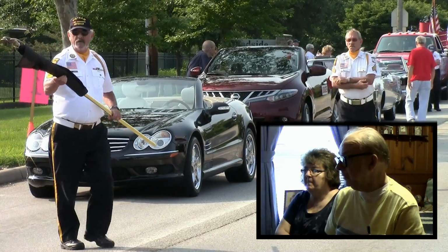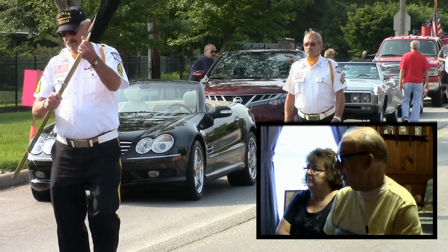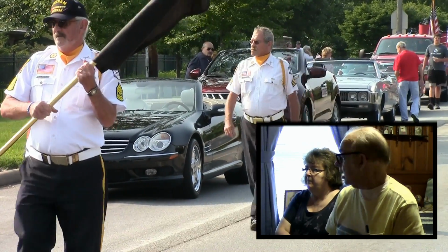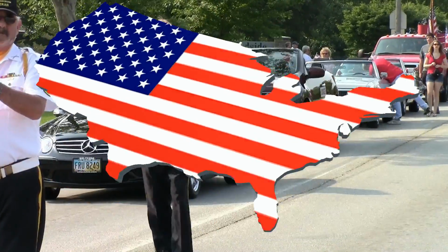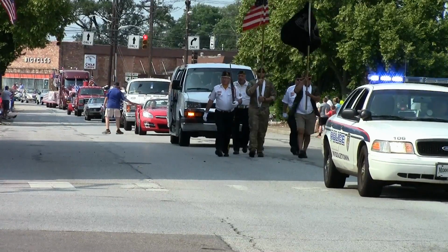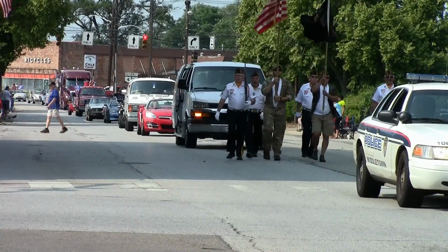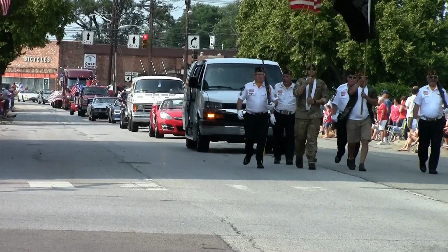Now we look at the other part here where they're just getting some of the units ready. They're walking back and forth, anxiously awaiting to go in the parade, get it started. Everything seemed to run pretty smooth, didn't it, that day? Seemed to, yeah. It did from the end where I was at. From her end, anyway.